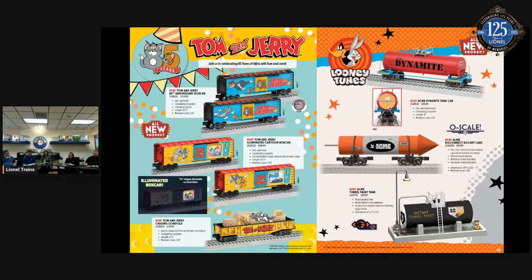Continuing on with some illuminated boxcars. Again, in their anniversary year, it was fun to grab some great moments from the cartoon and highlight them like it's on a television screen. There's a lot of fun details in there, little pieces of cheese and moments from the show. Again, a great collector item, and I think just the beginning of stuff that we will be doing with Tom and Jerry. We also have a chasing gondola, so you really get to bring the action of Tom and Jerry to life by having Tom chasing them around the car.